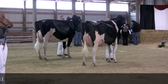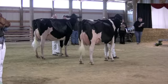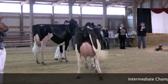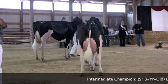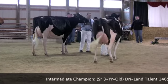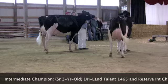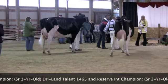Very close decision. But I'm going to go with my senior three and then my senior two. I'm going with maturity and two calves. I just feel you have a little more bloom to the udder on the senior three-year-old, a little more top to the rear udder. I like the way the rear teats set underneath the udder nicer today. I like the smoothness of the fore udder and the levelness of udder floor today.